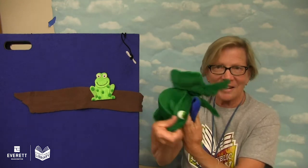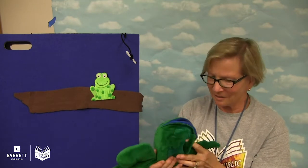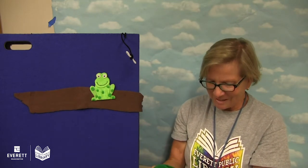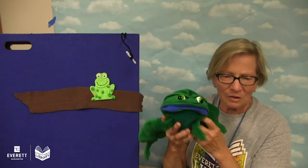But do you know what happens to polliwogs? They turn into a frog. Does this look like a frog to you? Yeah.